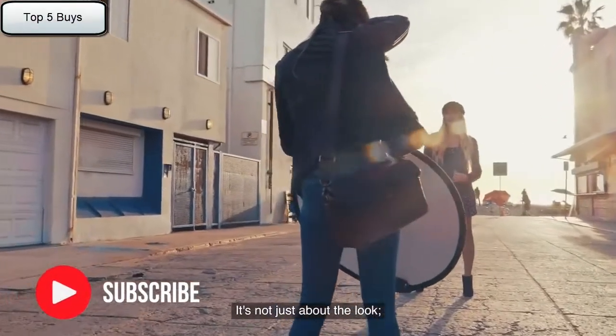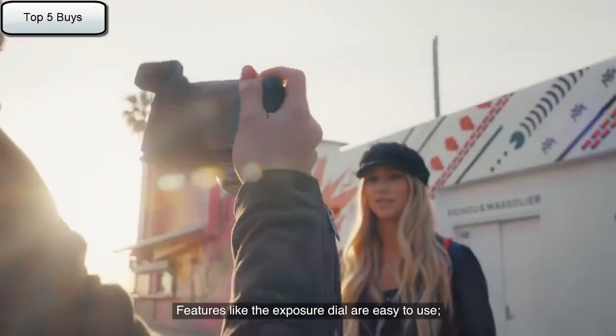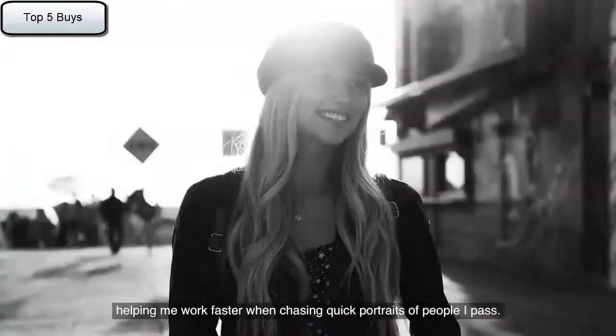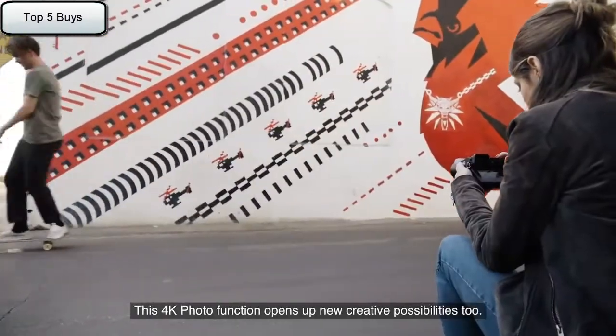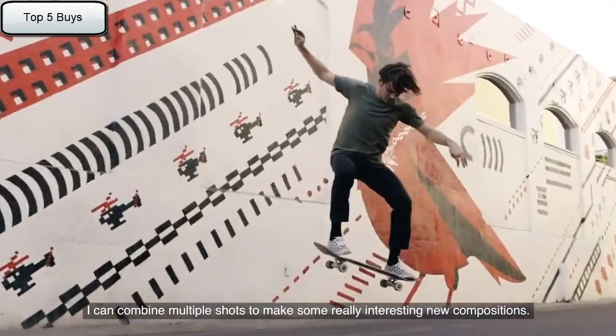It's not just about the look, it's about getting to know who the people are. Features like the exposure dial are easy to use, helping me walk faster when chasing quick portraits of people I pass. This 4K photo function opens up new creative possibilities too. I can combine multiple shots to make some really interesting new compositions.